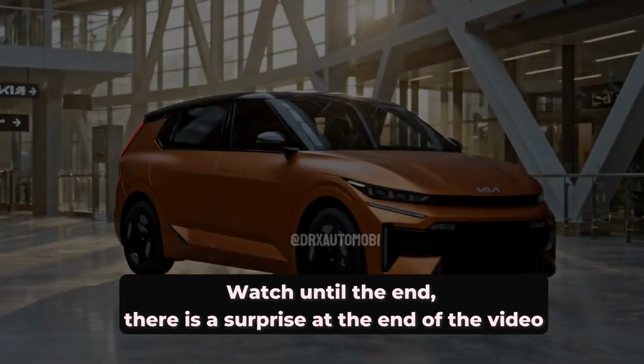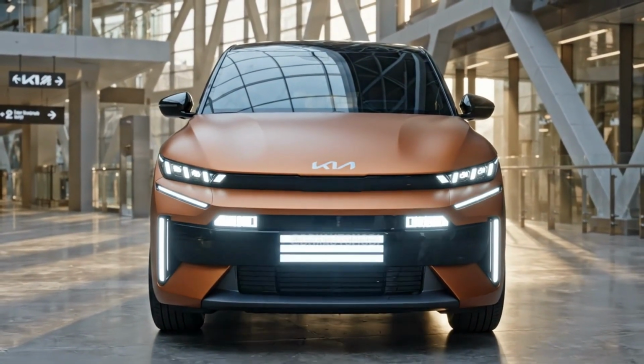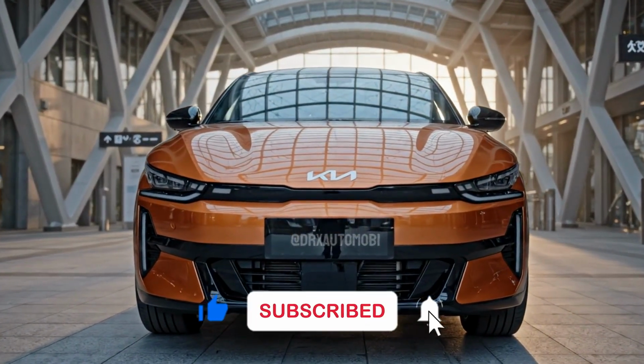Built on a completely specialized platform engineered strictly for modular service, this electric 7-seater is aimed squarely at the Volkswagen ID. Buzz, but at a fraction of the price.